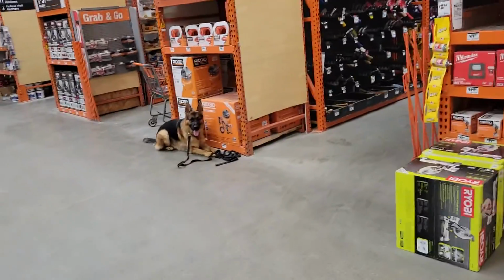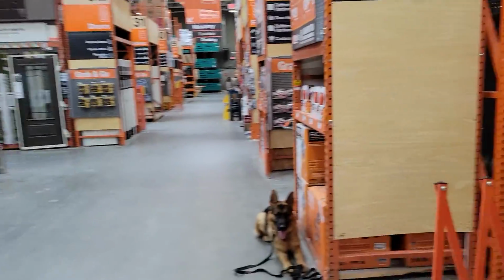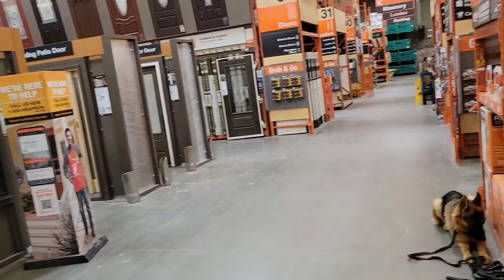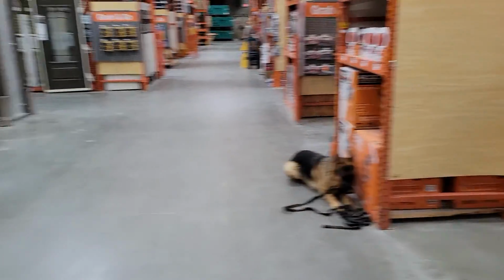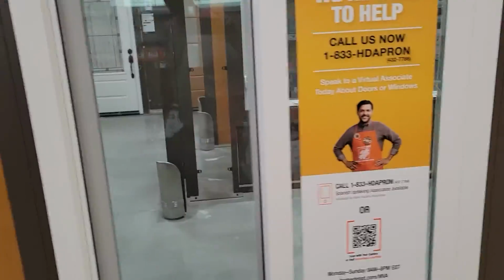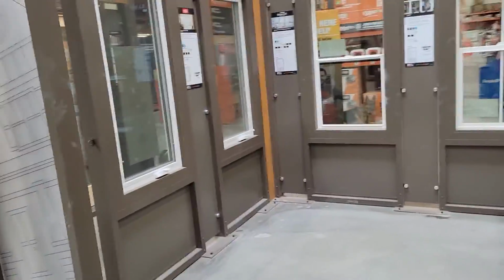All right, we put Draco on an end cap, and this is one of my favorite spots that they display in Home Depot. They're pretty much all the same. I got the door section, right? So it allows me to put him on a downstay there and go out of sight, and I can hide behind the windows. I can see him, but he can't see me, is the idea, right?